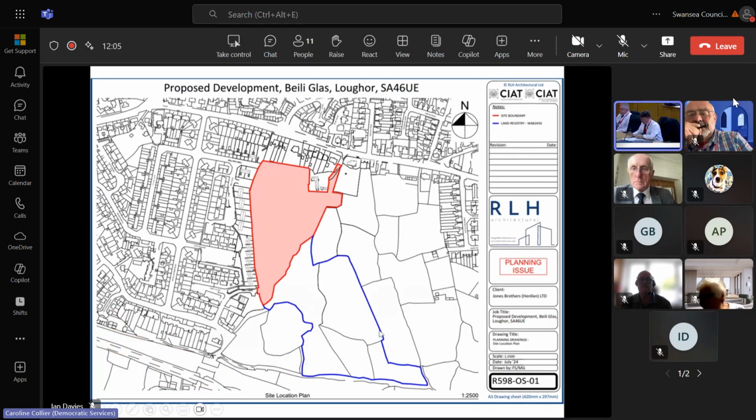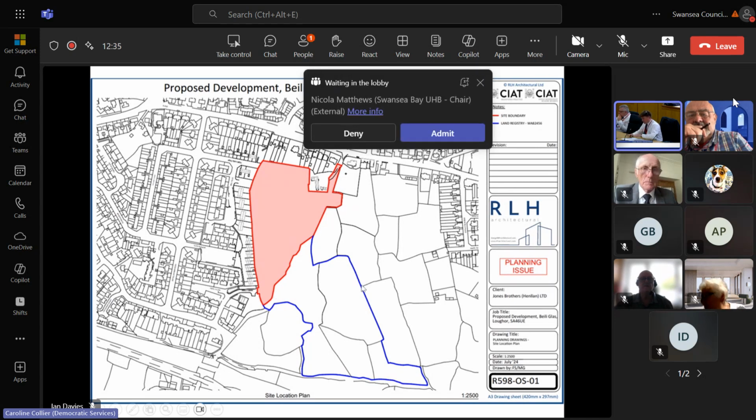Yeah, thanks, Chair. So the application site was previously granted full planning permission for the erection of 97 dwellings by the planning committee just over 3 years ago now. So the application before you today is a section 73 planning application which seeks to make some minor changes to the approved scheme. So the slide on the display there basically shows the application site, which is unchanged from what we approved 3 years ago.